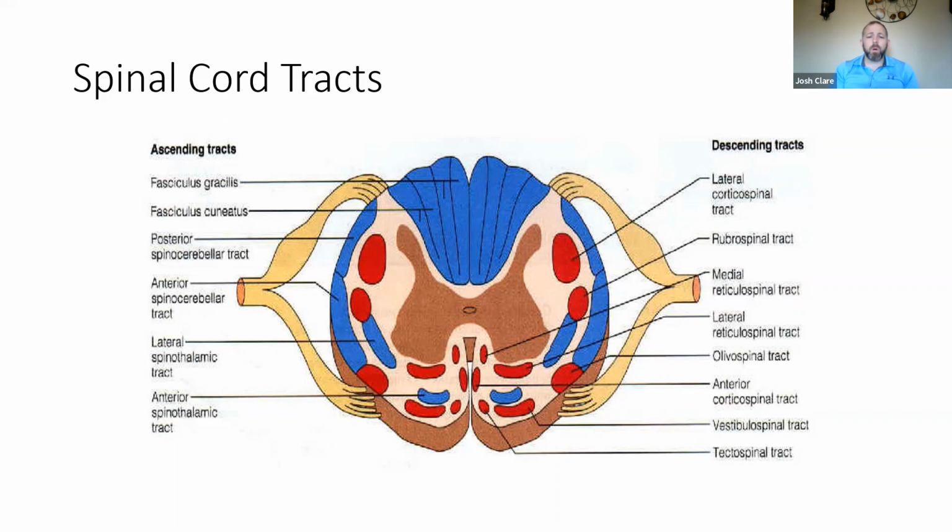So the big take-home message is that the tracts of the spinal cord are a lot like lobes of the brain. And the more you understand the tracts of the spinal cord, the better you can understand injuries to it. When we talk about spinal cord injuries, and especially incomplete or partial spinal cord injuries, knowing the tracts is going to make sense of what we are seeing and why we are seeing that.